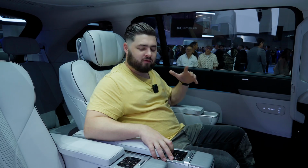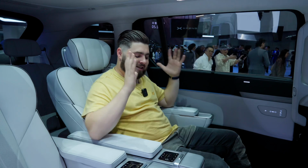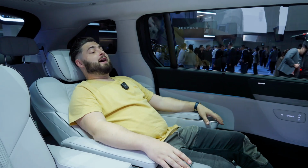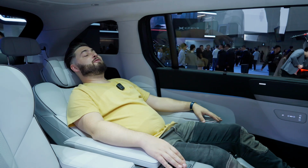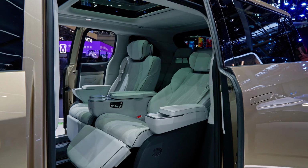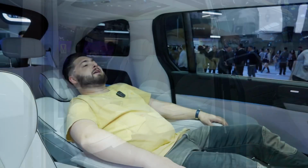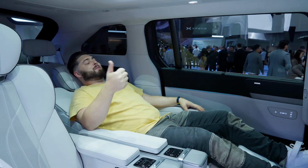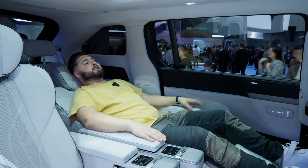Talking about comfort, this second row is massively comfortable. This is the top of the range model, so it gets what is called the zero gravity seats. And I have to tell you, they feel pretty damn good. There's a lot of seats that lie back, but these really do take the weight off. Of course, it's also got spa massage, heat and ventilation, as you would expect.